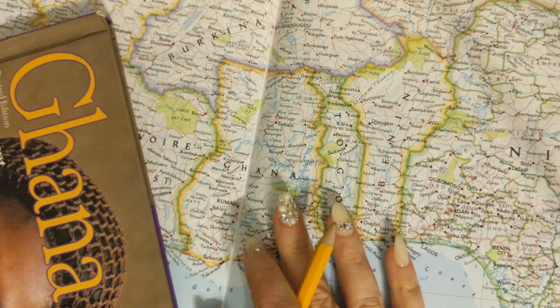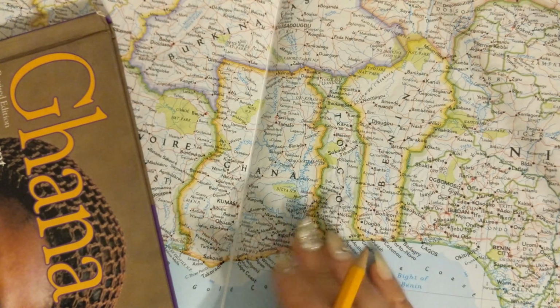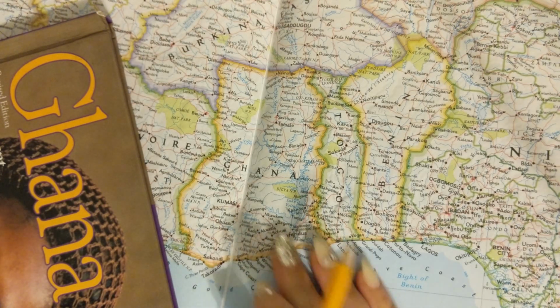Eventually, other Europeans got wind of how much gold was in this area, so the Dutch Gold Coast was established in 1598, and they started building forts all over the coast. They started conquering Portuguese forts along the coast, fighting little battles with them, taking over, and so on and so forth.